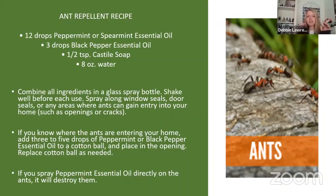So for me last year, it was where the skirting board is in the kitchen. They were coming out of a little crack into my space, and I don't want them in my kitchen. So I just sprayed along the skirting board, and all the way around that particular room. It did take a couple of days. It deterred them, but then the next morning I saw them starting to make their way back in. So I did it again, and then they got the message and they didn't come back.